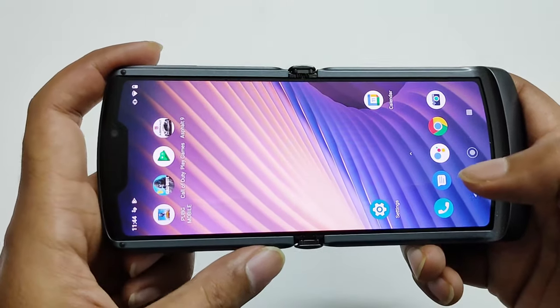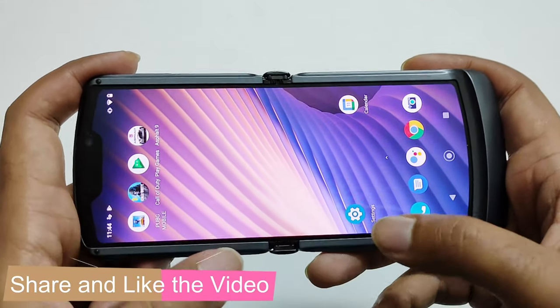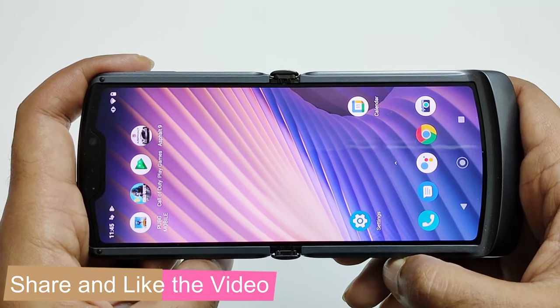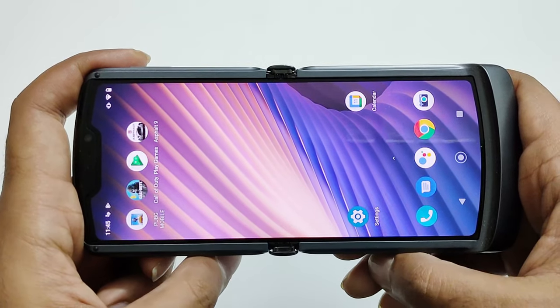But the gaming experience was overall quite nice. While playing Asphalt 9, it was actually better because I was getting a solid grip because of this thick chin here. But especially for Call of Duty Mobile, I was not able to play as nicely as I play on other smartphones. For PUBG Mobile, it was quite nice overall.